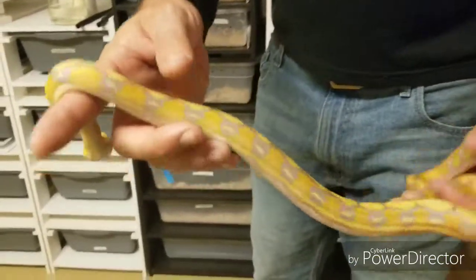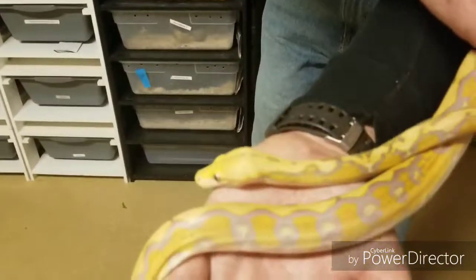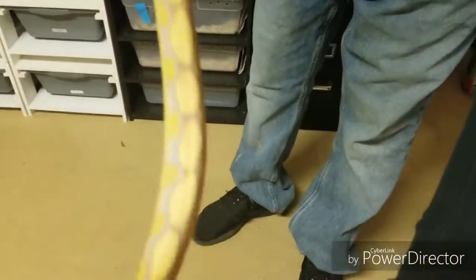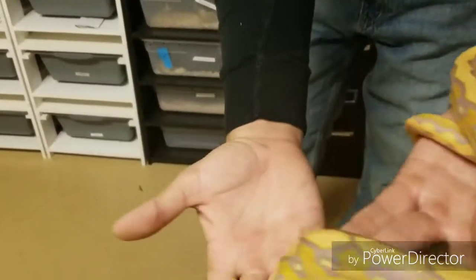All right, guys, this is my female retic. This is a purple albino Sunfire. Just a really beautiful snake, guys. I mean, just look at that purple. She's got really nice oranges on her body. I mean, just a beautiful snake. A really nice back stripe. I just really love this snake. I ain't had her but a couple months.